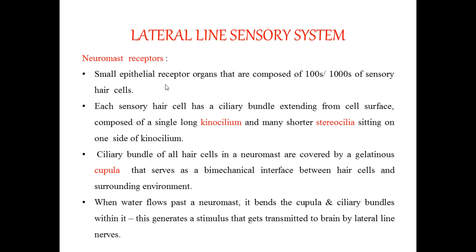Now each sensory hair cell has a ciliary bundle extending from the cell surface. So there is a cell which we have referred to as a hair cell, and from the hair cell surface arises a ciliary bundle. This ciliary bundle is composed of two kinds of cilia: a single long kinocilium and shorter stereocilia. So there is only a single kinocilium on a hair cell, plus shorter stereocilia found adjacent to the kinocilium. You can see this extends out from the cell surface of the sensory hair cell.